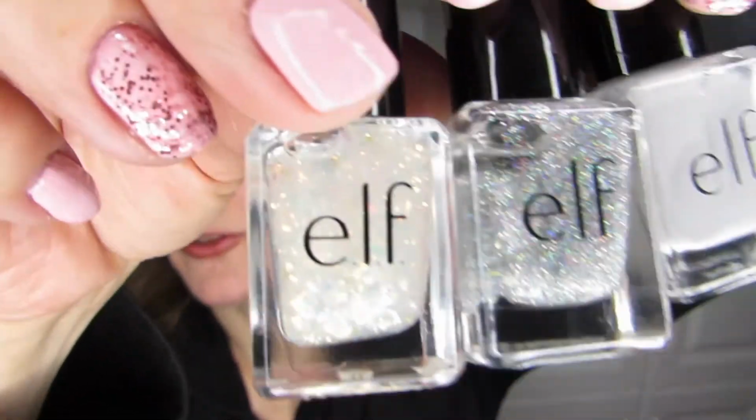Now we get into something that's very exciting, but sad at the same time, because these I cannot find on the e.l.f. site. They don't seem to offer it anymore. I think it was a limited edition Christmas offering a few years ago, and I'm finally using them. I have 10 nail polishes from e.l.f. And so this was my first combo ever with e.l.f. nail polishes, and I used 3.